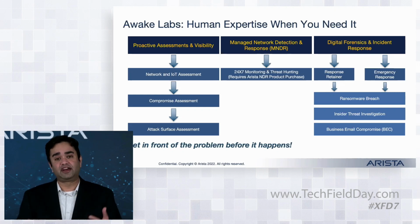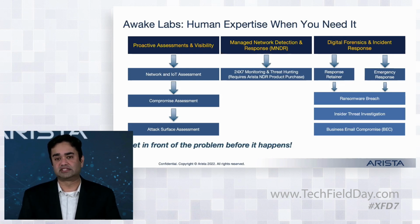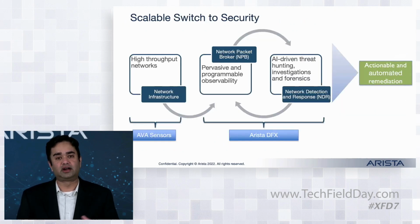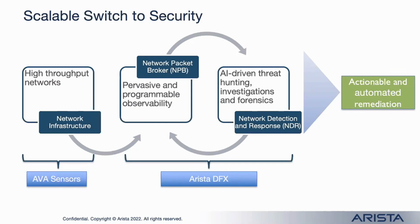This is where we're coming in ahead of time and really helping them build their incident response muscle, if you will. See if there are existing compromises, or look for things like IoT devices that might be misbehaving, etc. So the goal really for Arista is to pull that technology that I talked about along with the people, and hopefully over the course of today, we'll give you a sense for where we are in that journey and how we're helping customers.